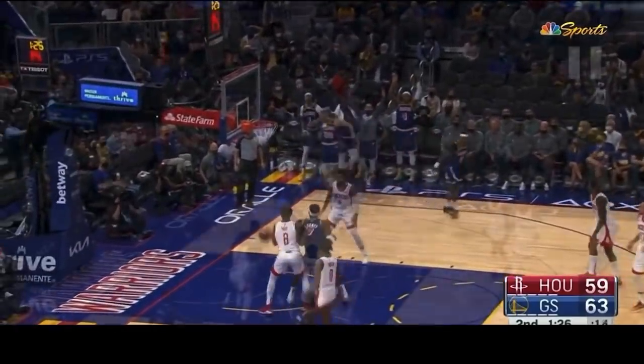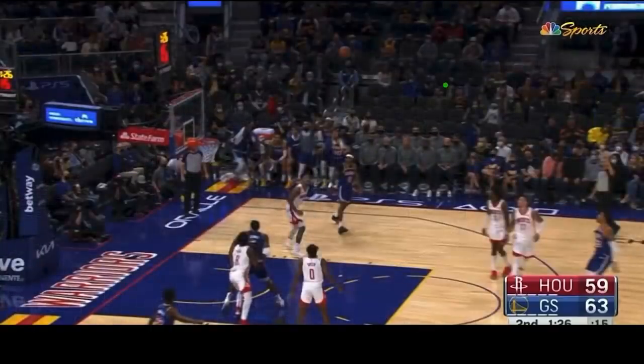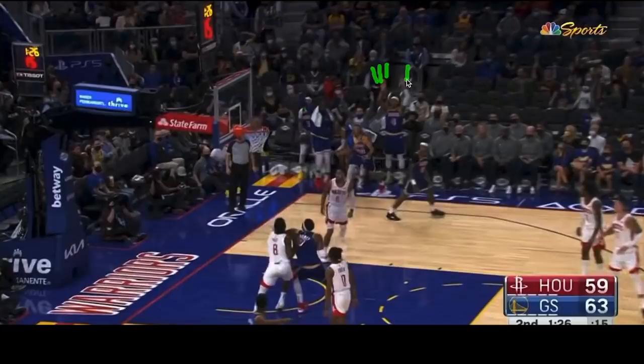And 3. As soon as the shot goes up, you see Steph Curry jumping off the bench. I think this is Moses Moody. He's just flashing up the okay threes. Same here. But Steph is losing his mind. This is one of the charming things about Steph's leadership. I really think he takes joy in the success of others, and he shows it in this way.